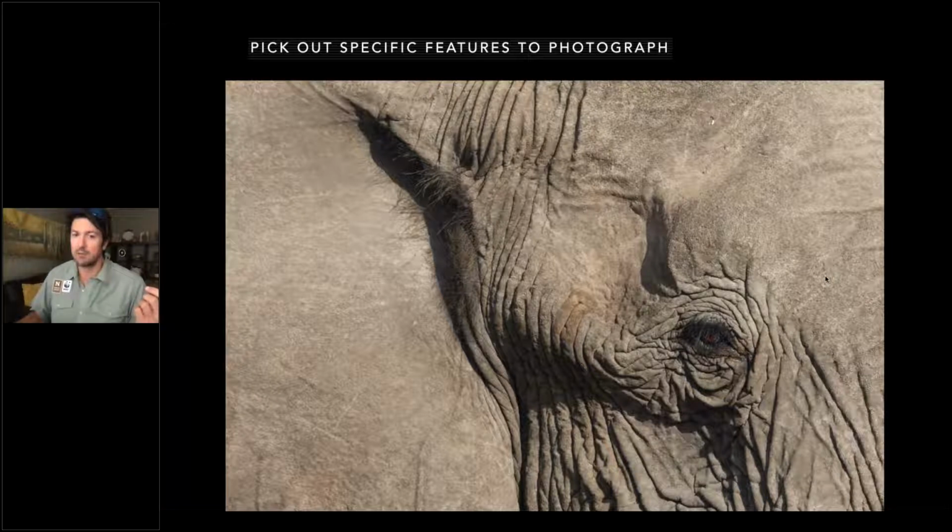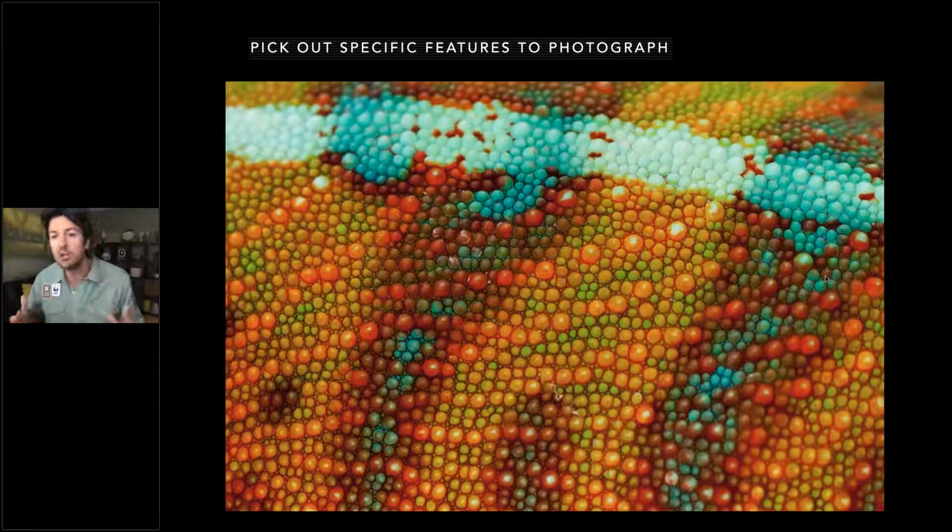This animal is actually not one of the bigger ones. This is a chameleon about the size of, yay big, football size. But nevertheless, it's a great example of photographing the skin of an animal. Sometimes when you get a chance to get pretty close to a lion or a cheetah or a leopard, apes of Africa, apes of Southeast Asia and Borneo, you can get close enough to fill the frame with just the texture of its skin, its fur.